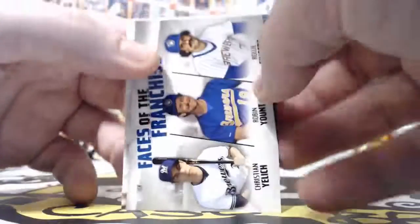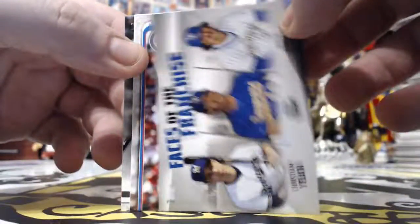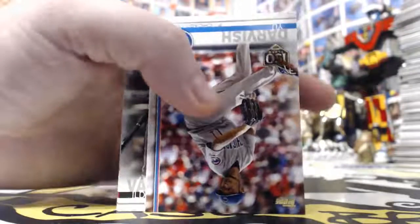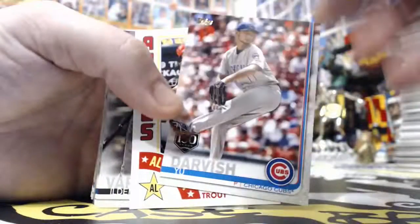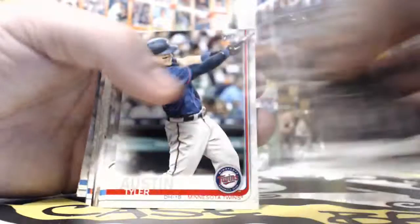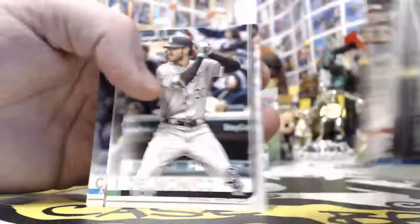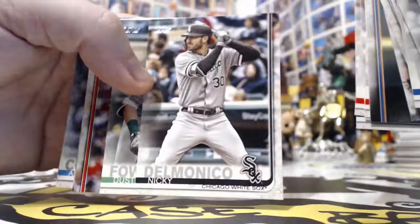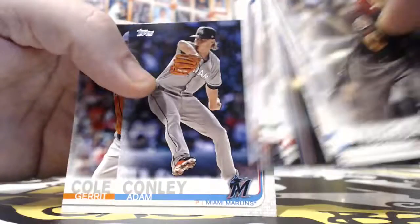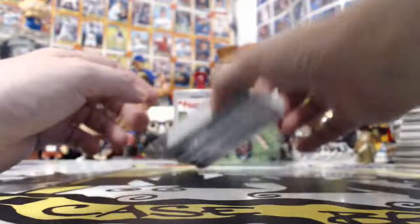All right, Milwaukee Brewers, faces of the franchise. Love that throwback Brewers logo. 150-year Yu Darvish. Mike Trout, 84 All-Star. And always love the White Sox logo. That's so cool. And the new Marlins logo is pretty cool, too. That looked great in the Bowman sets. Hitting those Victor Marlin chrome cards.